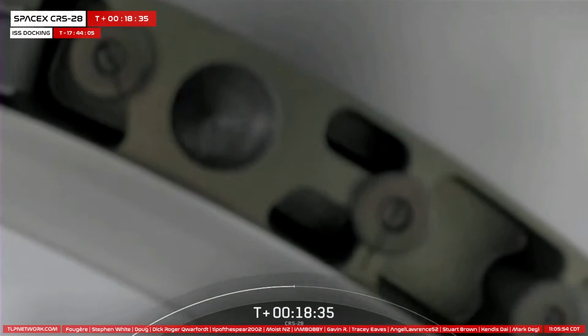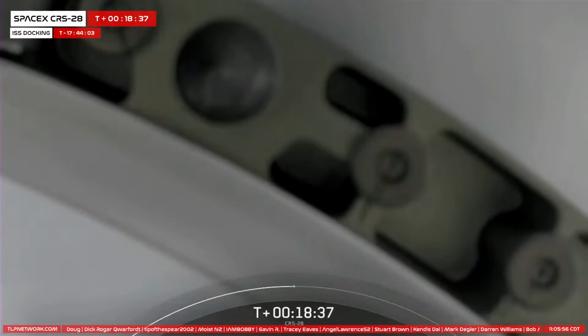Once Dragon crosses the approach ellipsoid, which is that mythical sphere around the space station, flight controllers here in Mission Control Houston will begin joint operations with SpaceX teams in Hawthorne, California. We will have NASA astronauts Frank Rubio and Woody Hoburg monitoring the approach and arrival of Dragon, with a planned docking time on Tuesday morning at 4:50 a.m. Central Time, 5:50 a.m. Eastern Time.